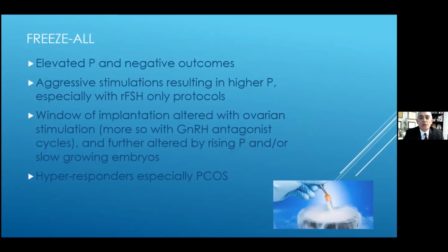Elevated progesterone and negative outcomes. Obviously, whenever you see elevated progesterone, as defined per your lab, most people look at about 1.5 nanogram per milliliter, but you really have to look at your own lab, then I will tell you do a freeze-all. Aggressive stimulations will result in more follicles that will grow and therefore a higher progesterone, especially when you're using REC-FSH only protocols. The window of implantation is altered with ovarian stimulation, and it's even more altered with GnRH antagonist cycles.